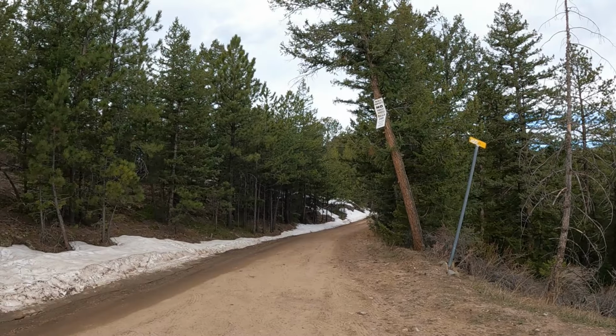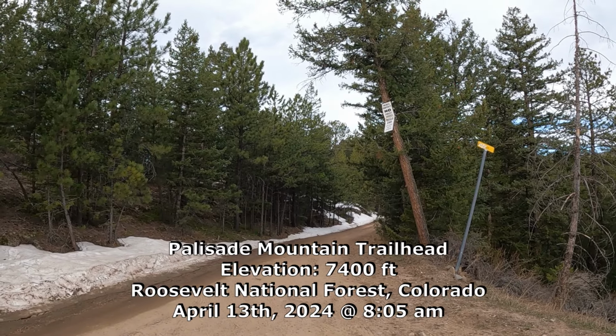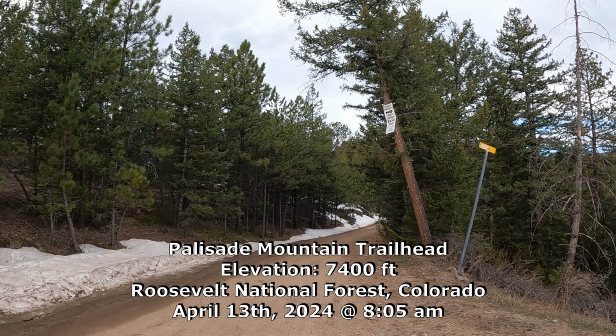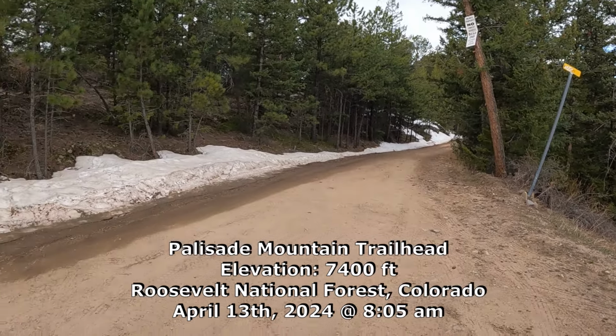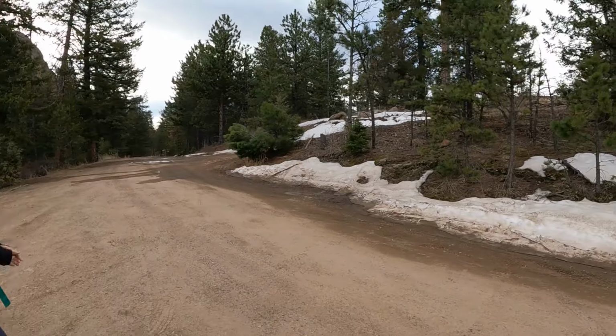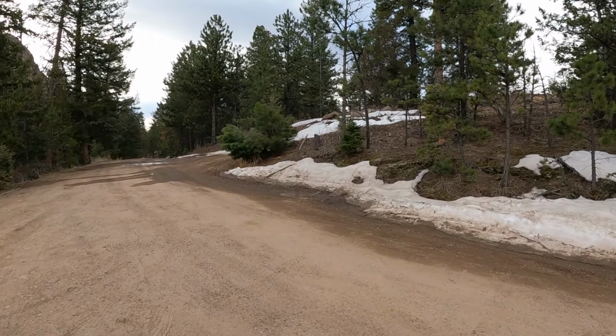It is Saturday, April 13th, 2024. It's about 8:05 in the morning. We're here on the side of Snowtop Drive, in a little parking area here off the side. And we're here today to give our first shot at Palisade Mountain.